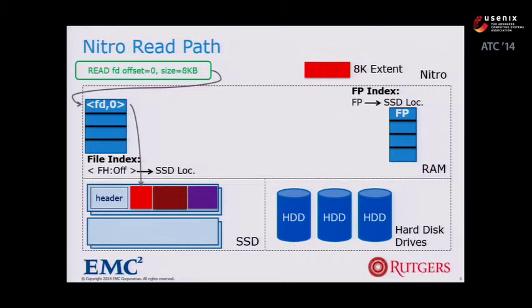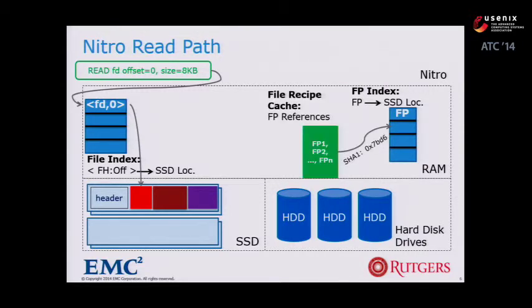If there's a miss in the file index, but the underlying storage system supports a recipe cache, Nitro will prefetch file recipes into the recipe cache. The recipe is a component that represents a file as a sequence of fingerprints referencing extents. Capacity-optimized storage often has file recipes, while traditional primary storage typically does not. So subsequent read requests can reference the recipe cache to access fingerprints, which are checked against the fingerprint index. If the fingerprint is found to be a duplicate, then the cached data can be returned. Therefore, it can avoid a substantial fraction of potential disk accesses.